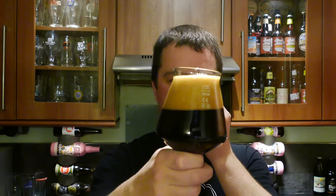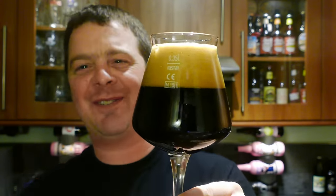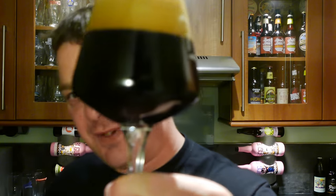I love a really good Imperial Stout. And this just looks the picture. It really does. Look at that. Jet black in the glass. Two to three fingers of tan coloured head. Lovely levels of carbonation. Let's get the aroma.